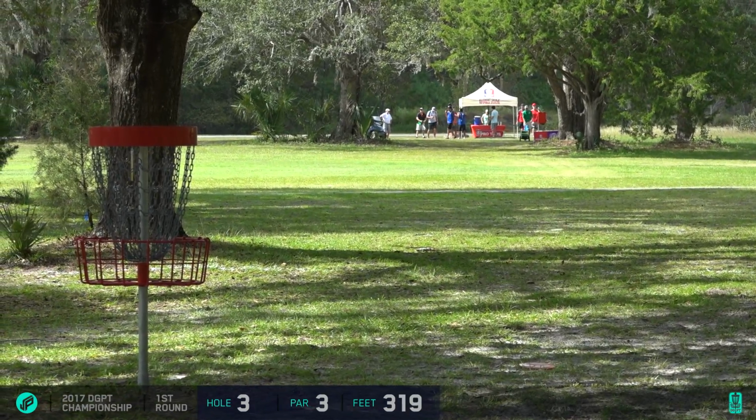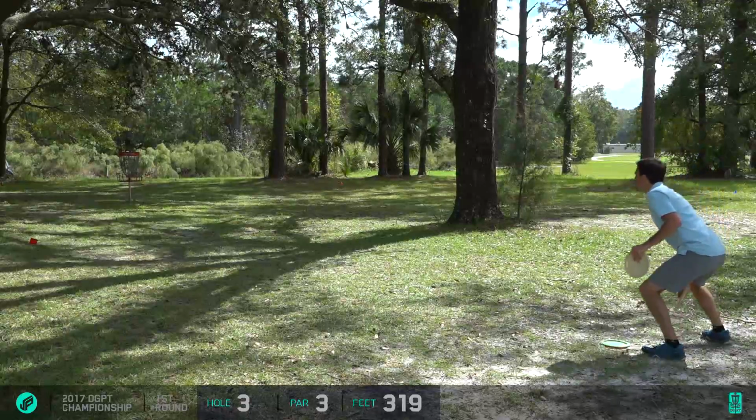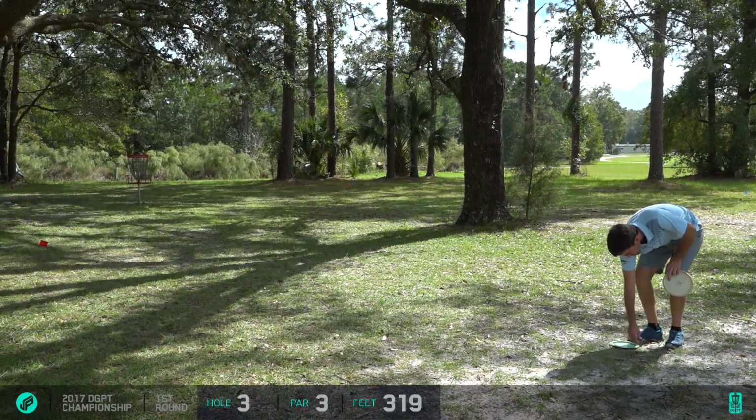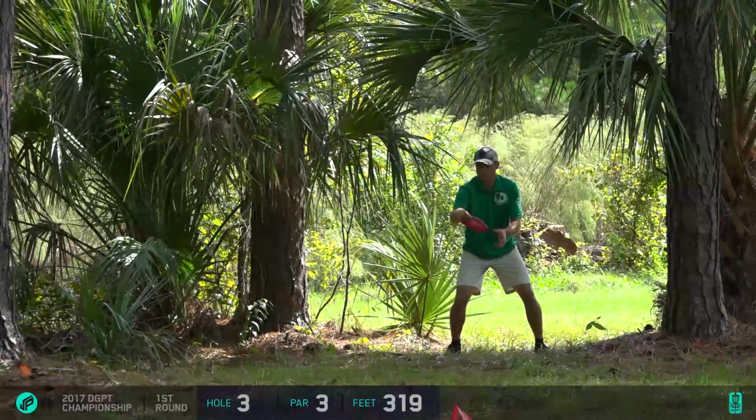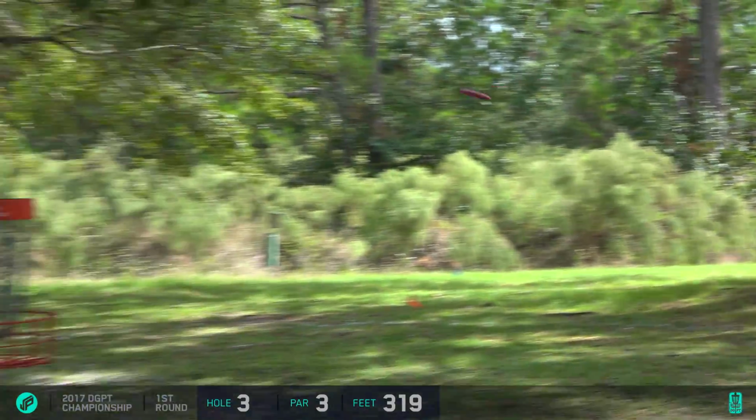And Dustin's forehand hits the tree and comes up a bit short. Kind of surprised to see Dustin throw the forehand here because he's been mentioning that's been the shot that hurts him the most, and he goes with that shot. And he's such a good mid-range backhand thrower. Yeah, a little bit surprising. Maybe the wind is stronger than we can tell.